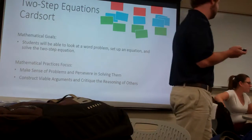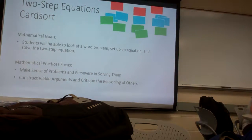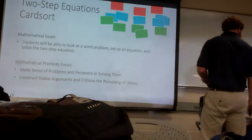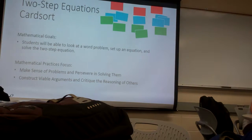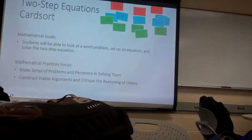Start thinking about different ways that you might want to sort the cards. I think that the students are probably going to, for the first sort, put the words in one pile and the equations in another, and then whatever the x is going to equal, the solution.